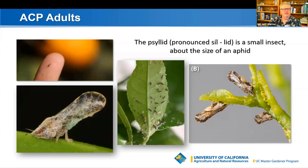So the problem is it's being spread by this insect that's also invasive, called the Asian Citrus Psyllid. It's only about the size of an aphid, a little tiny guy, but they're very easy to distinguish from other insects because they feed with their head down and their back end up at a 45 degree angle.